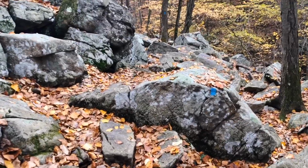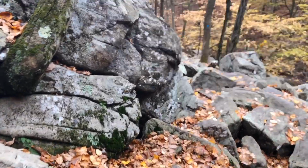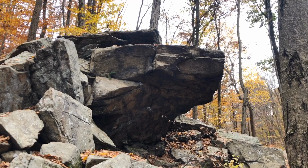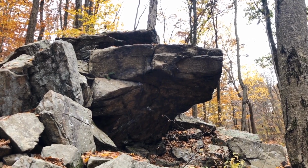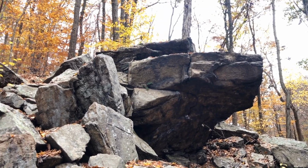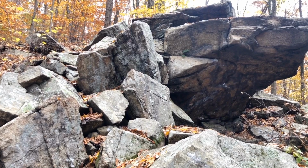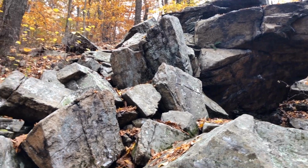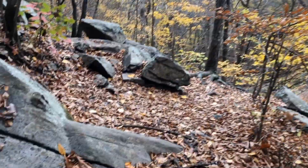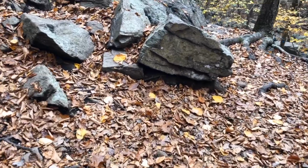I'm slowly making my way down the Blue Blaze and just about to pass a really impressive rock formation on the left side of the trail. Looks like this may have made a great rain shelter predating the invention of the asphalt shingle. Up until this point, I would describe the difficulty of the Blue Blaze as moderate, though very rocky.